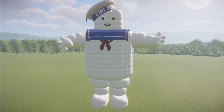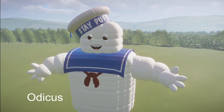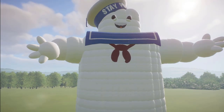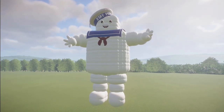Our next piece is made by Otticus. They call this Stay Puff Marshmallow Man. You can bring this into your zoo for right around $12,500. What an absolutely adorable piece. Thank you so much, Otticus, for sharing with us on the Steam Workshop.